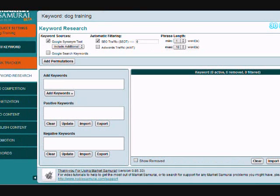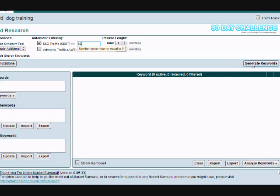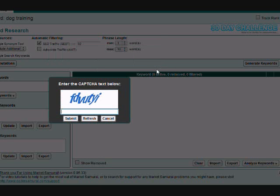And you click in here, and the first thing that I do is I set the SEO traffic, and this is the amount of traffic you can expect to get per day if you rank at number 1. And I like to use 50, which even that's kind of low, but I like to see all the keywords, a broad range of them. So I go with 50, and then you're going to want to click over here. You're going to click Generate Keywords. And you're going to fill in the CAPTCHA.